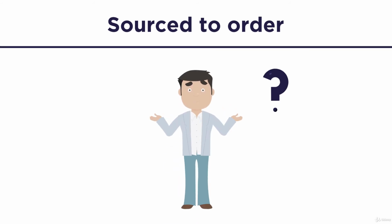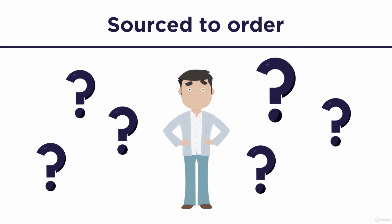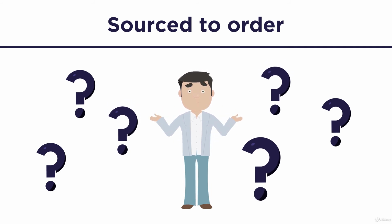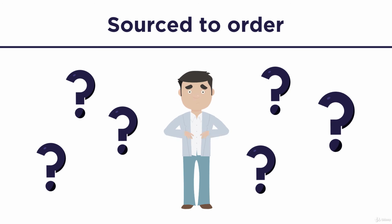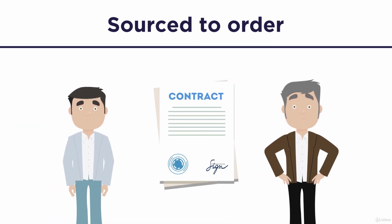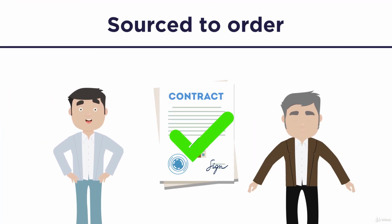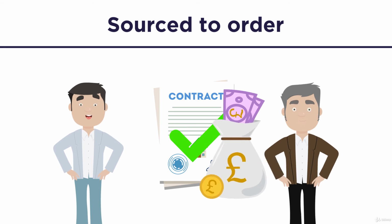Finally, source to order. So, what happens if you are unable to secure a property, but you know it's a great investment opportunity for your investor clients? The solution lies in using a special contract between you and your investor, agreeing that should you introduce a property and they complete on it, then a pre-agreed fee is payable to you.